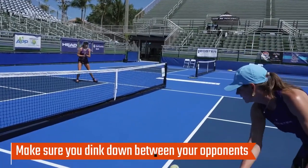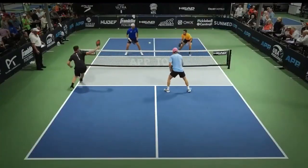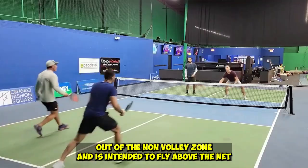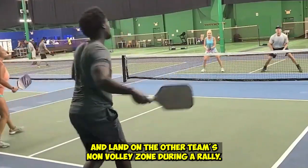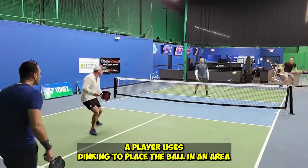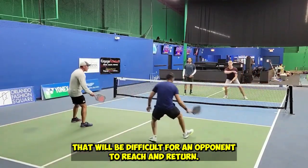Number 6. Make sure you dink down between your opponents. During a game, a dink shot is a shot that is fired after a ball hits out of the non-volley zone and is intended to fly above the net and land on the other team's non-volley zone. During a rally, a player uses dinking to place the ball in an area that will be difficult for an opponent to reach and return.